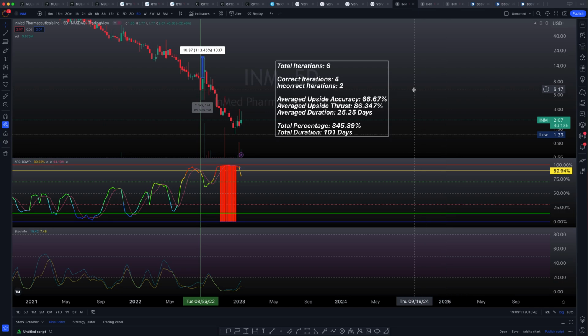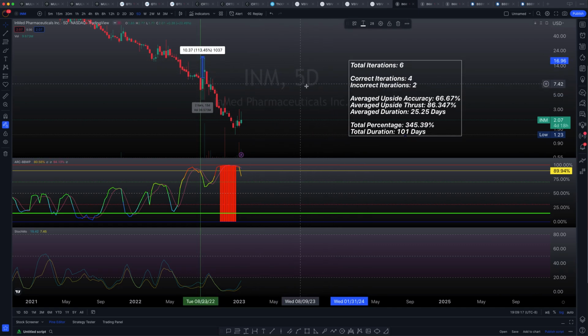What we are looking at here is a total of 6 iterations throughout the entire trading history of INM on the 5-day chart in particular. Out of those 6 iterations, volatility versus momentum guessed the upside correctly 4 times. That gives us an averaged upside accuracy of 66.67% with an averaged upside thrust of 86.347% and an averaged duration of about 25.25 days.